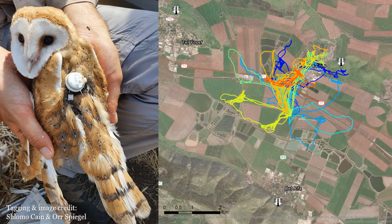Atlas tracks wild animals using tracking tags that transmit radio pings, like the white circular tag in the picture. You can see the tracks of the owl on the map on the right, in which each night is shown in a different color.